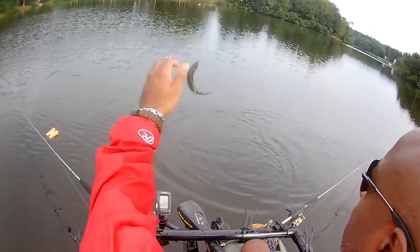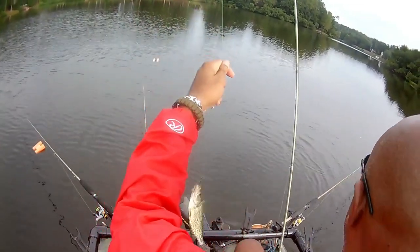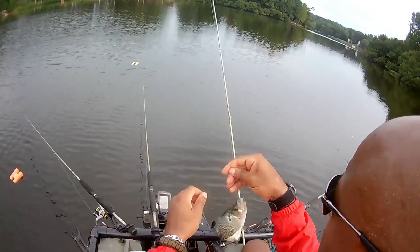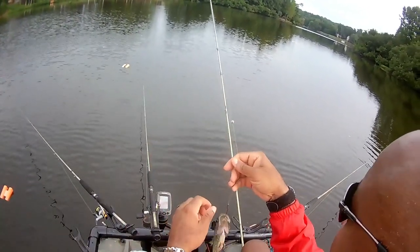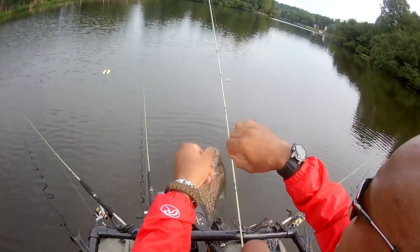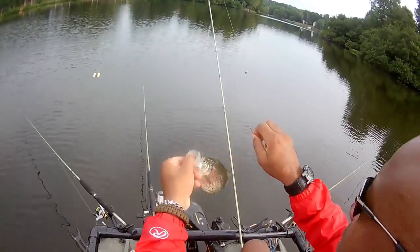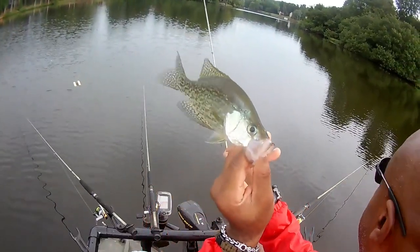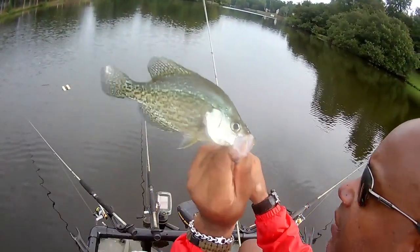How long were we in the water? 3 minutes? We're catching and releasing today. We're not going to keep, even though we got a Fish Fry Friday coming up. That's a nice crappie. Let me show them to you. 11 inches. 11-inch crappie. We're going to let him go though.